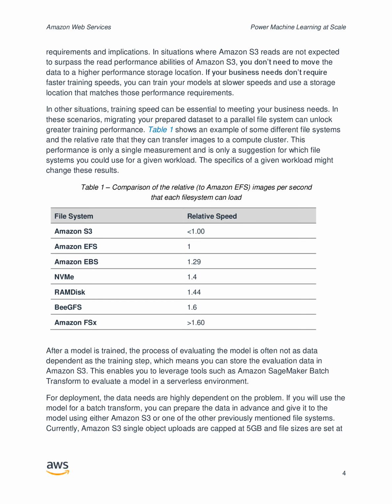In other situations, training speed can be essential to meeting your business needs. In these scenarios, migrating your prepared dataset to a parallel file system can unlock greater training performance. Table 1 shows an example of some different file systems and the relative rate that they can transfer images to a compute cluster. This performance is only a single measurement and is only a suggestion for which file systems you could use for a given workload. The specifics of a given workload might change these results.